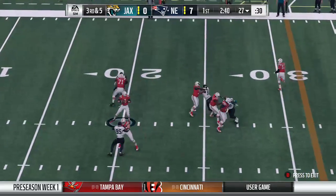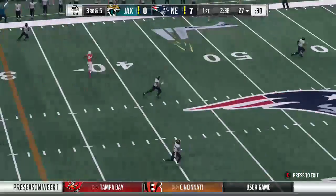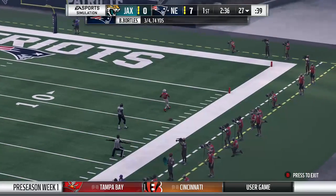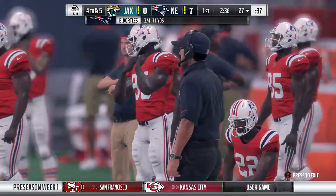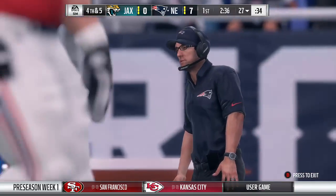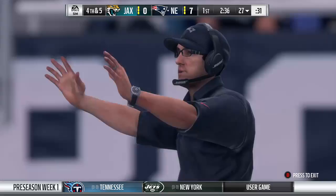From the gun on third down, Bortles. He's going to float this one deep right side. And a shot taken on third down, unsuccessful. Fourth down now. How about this offense already feeling good about themselves with a touchdown already in their first drive?